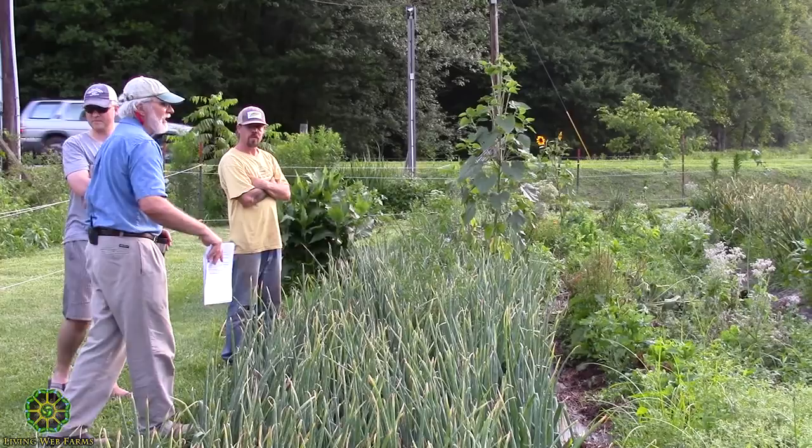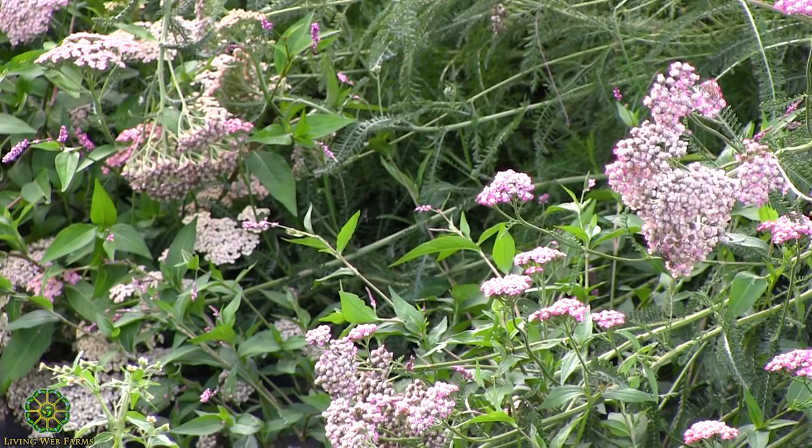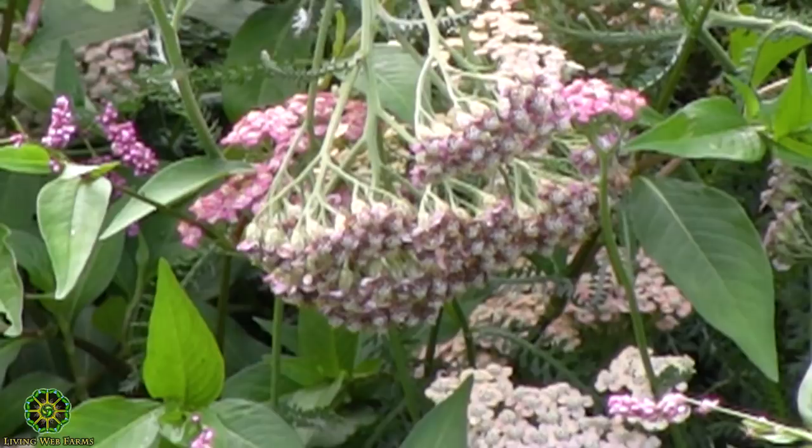Then we have yarrow. Yarrow is a continually blooming herb. And once again, it adds loads of good color and structure in the garden, but has many other uses. But for this talk, what's best about it is that open face kind of flower, real easy for the smaller insects to feed on.